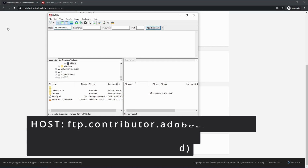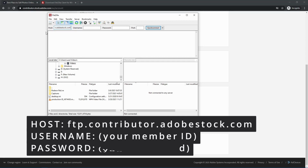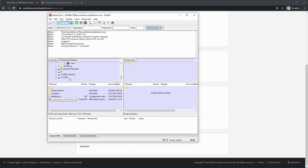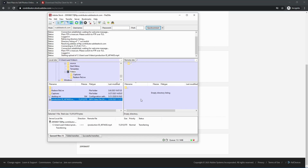So there's a lot of configuration. We can see the host is ftp.contributor.adobestock.com, and the username is your member ID, and the password is your password. And then just click quick connect. And as you can see, you have successfully connected. You can see your local site here. This is the video that we want to upload. Just drag it to the other side and it will be uploaded.